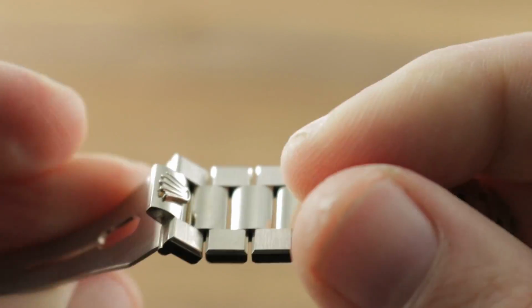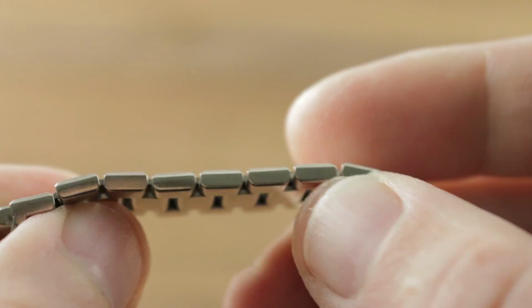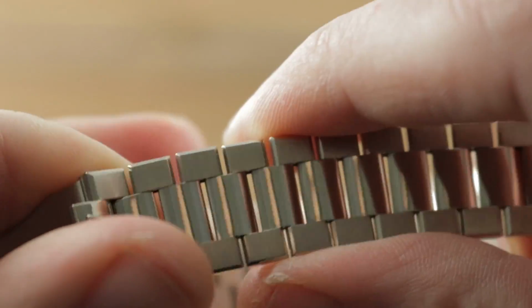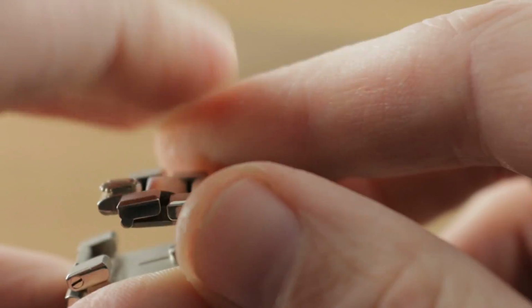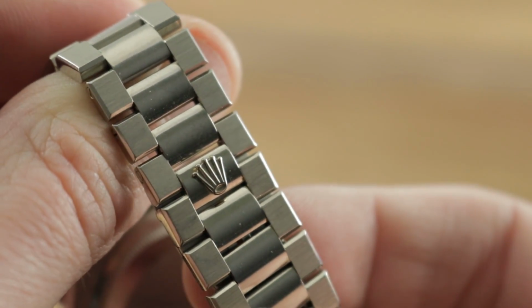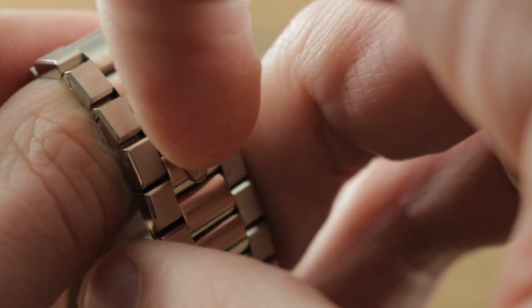Now as you get closer, you can see that it's a bit of a hybrid, as it's not an Oyster and it's not a President, but it features removable links fixed by screws. It's made of white gold, and it does feature the President bracelet's crown clasp system, with the only visible sign of the partition between the two sides of the bracelet being that crown.